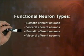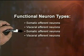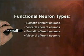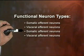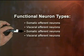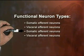Then we get to the two functional types of afferent neurons, somatic afferent neurons and visceral afferent neurons. The somatic afferent neurons are often abbreviated, incidentally, SA neurons. You'll see that in some texts and probably in the physiology texts when you take that course in the future. But these are sensory neurons that are carrying impulses from relatively superficial structures in the body like skin, muscles, bones, joints. But they also include those neurons that are carrying sensory impulses that are going to be interpreted as vision, hearing, and equilibrium. So basically we say from skin, muscles, bones, joints, from the retina of the eye, and from the internal ear. Any impulses going into the brain or spinal cord from those kinds of locations. Let me say it one more time. Skin, muscles, bones, joints, retina of the eye, and internal ear.